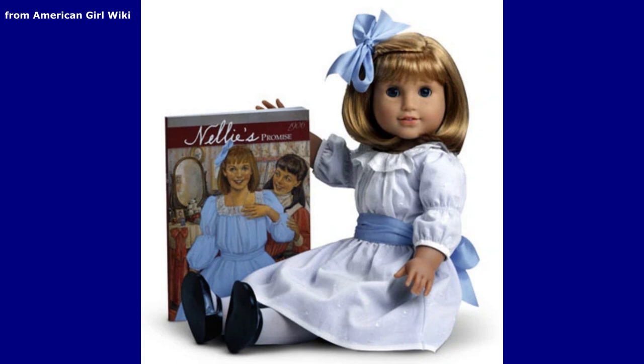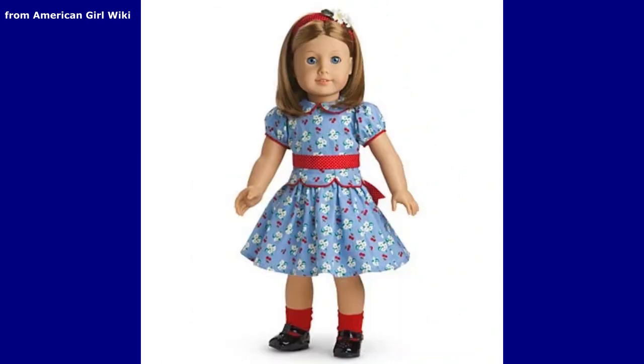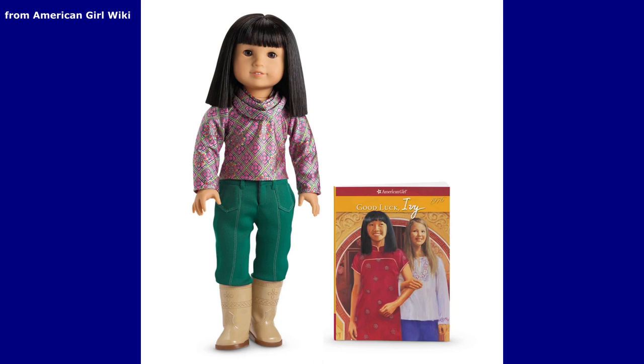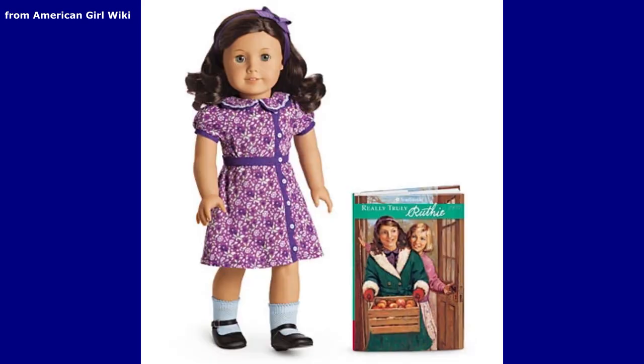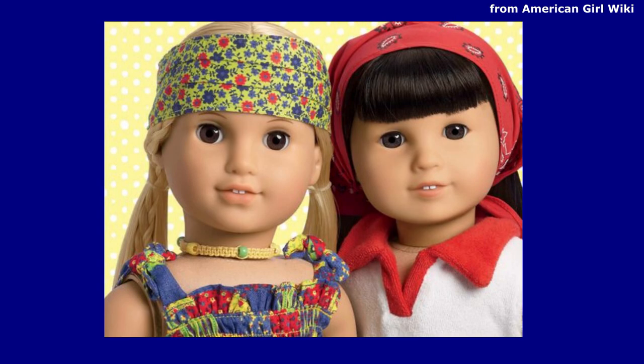The dolls in this line were Nellie O'Malley, Samantha's best friend, who was released in 2004, Elizabeth Cole, Felicity's best friend, who was released in 2005, Emily Bennett, Molly's best friend, released in 2006, Ivy Ling, Julie's best friend, released in 2007, and Ruthie Smithens, Kit's best friend, released in 2008. Each of these dolls came with a book that tied into the story of their respective friends' book series. In 2014, the remaining best friend characters, Ruthie and Ivy, were retired in preparation for the Be Forever rebranding.